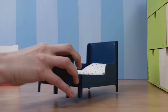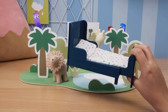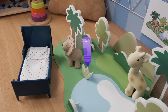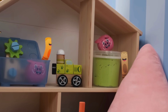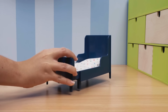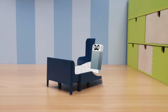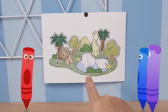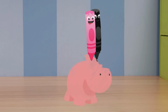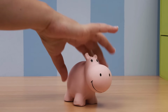Bed. Are you sure? No, this is not a hippopotamus. This is a bed. Come on, Mr. Eraser. No. It's okay. Try again, color crew. Hippopotamus. Hippopotamus. Very good.